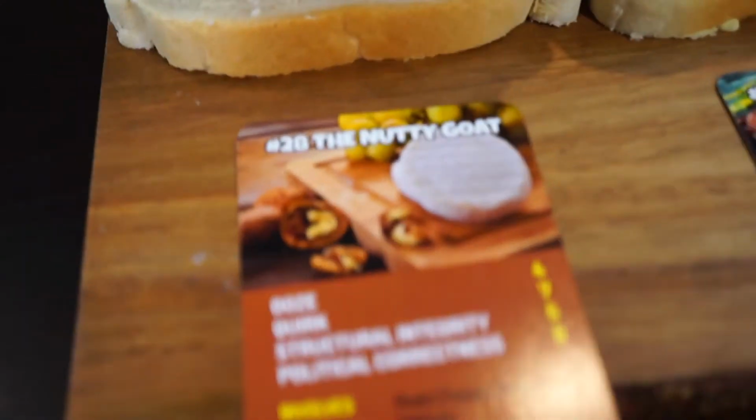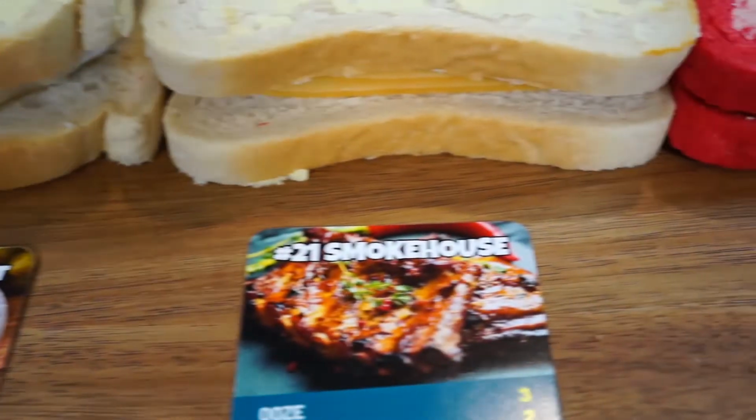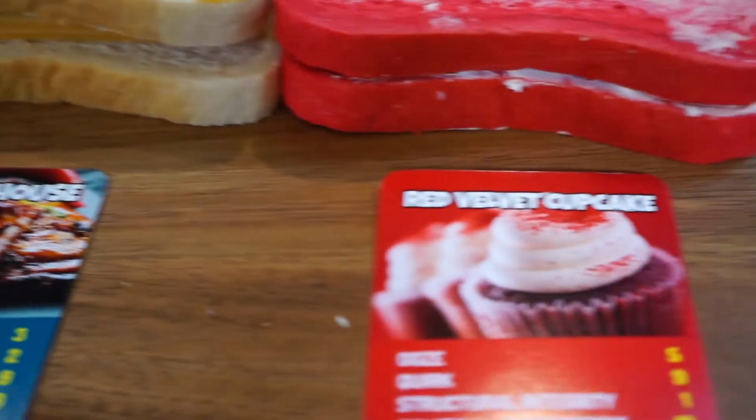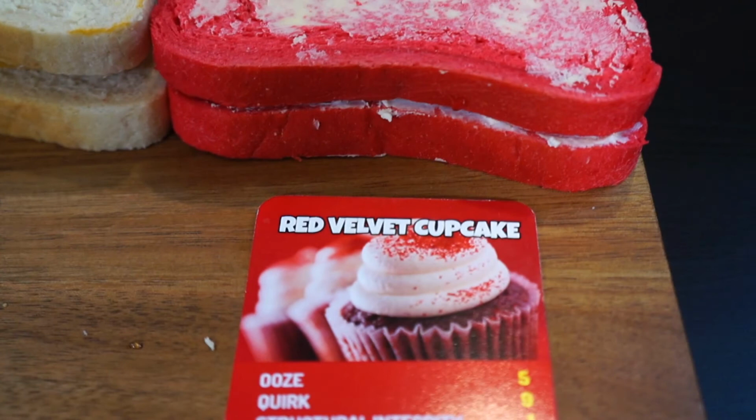Got 3 wines here today to match with your 3 toasties. I think that'd be really cool. So I'll talk you through the toasties. We've got the nutty goat with goat's cheese, honey and walnut, and then the smokehouse, which is going to be smoked bacon, barbecue sauce and bacon bits. And then our special limited edition mascarpone, strawberry jam and white chocolate red velvet cupcake. So Ben, can you talk us through what wines you brought to go with this?